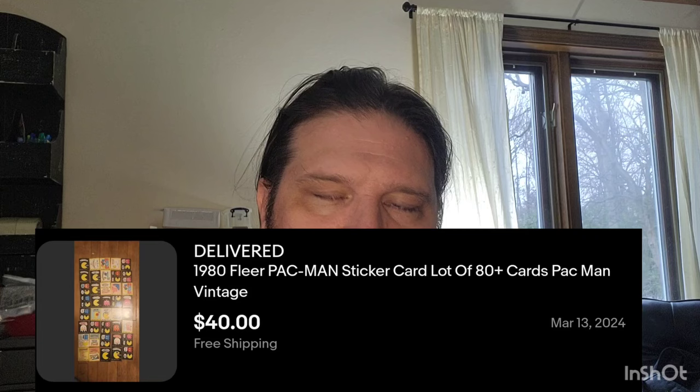The first lot is a lot you've seen me buy many a times, and that is Pac-Man sticker cards. Now, there are three different Pac-Man sticker card sets. There's this original one like this, where it's got the blue backs, and these were made in 1980. There is the black back version, and when I say black back, I mean the print color on the back is black. And then there's Miss Pac-Man. So actually there's four. There's Miss Pac-Man, and then there's also Super Pac-Man.